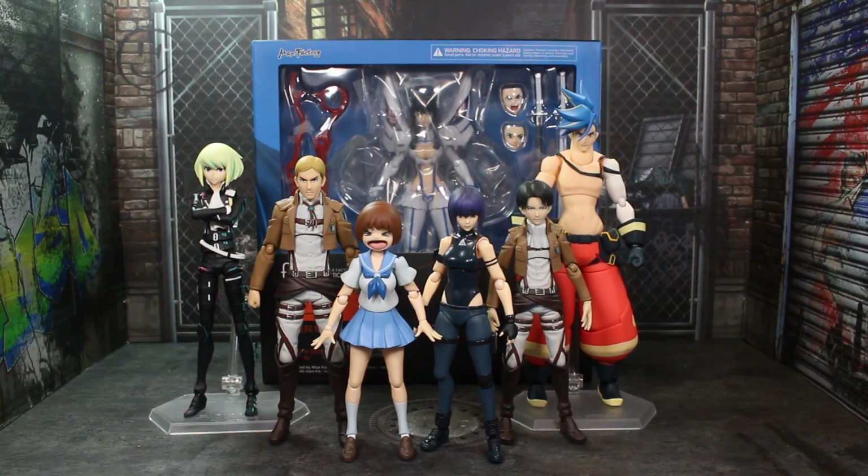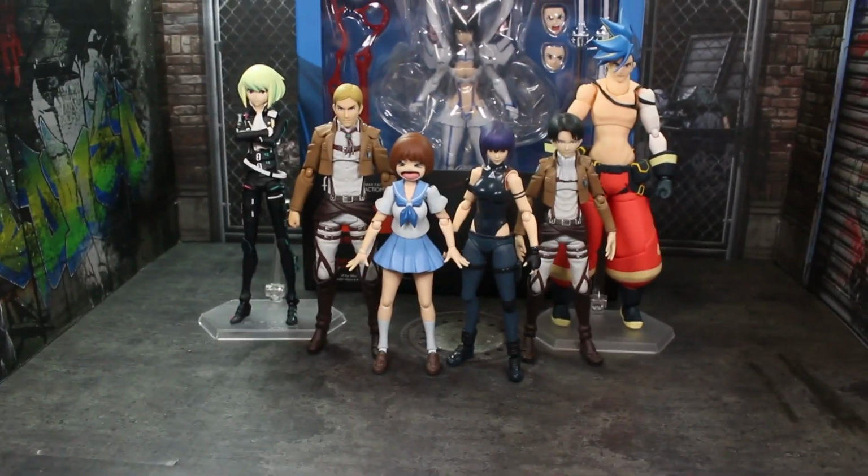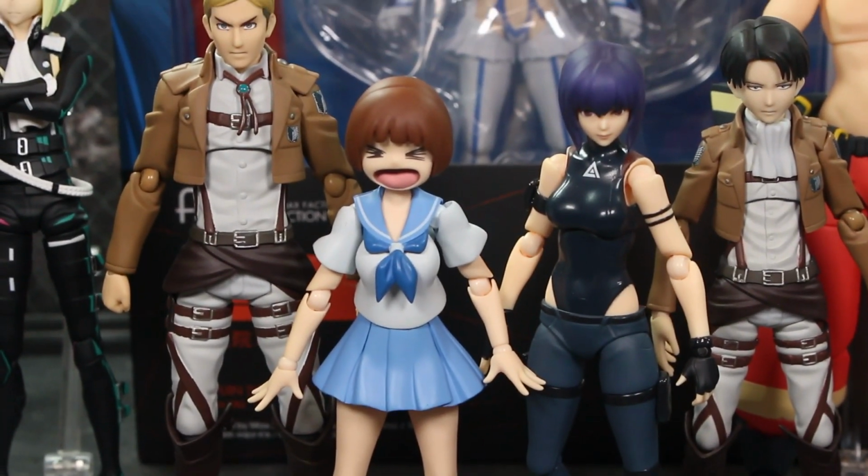I do wish we got maybe some more characters in the Figma line for Attack on Titan. I'm surprised with how popular it has been, right before its ending now, or the 5 different endings they've teased, that we don't have really any other articulated characters from that line. So it's interesting. Now talk about Kill la Kill, one of my favorite animes of all time.